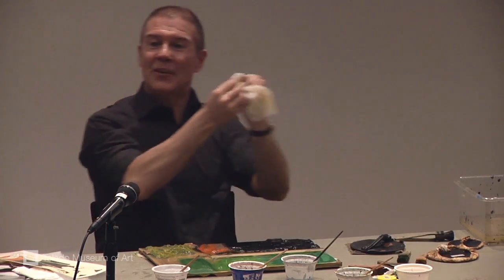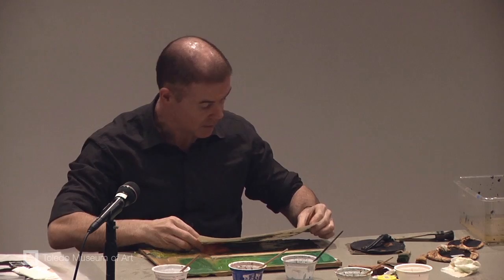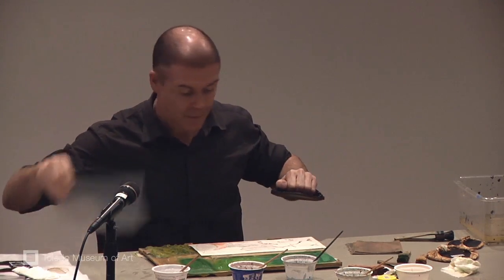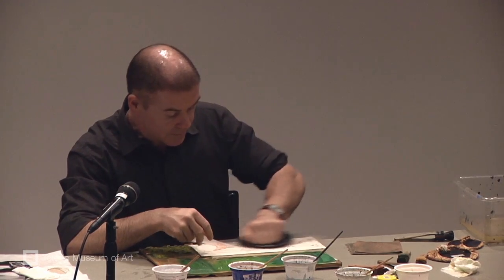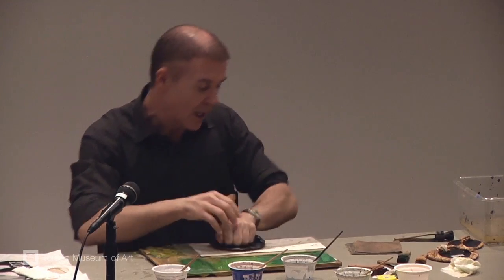I'm not in this case printing the orange because I'm just intensifying the black. So we will just pop it on. That's good. We should, with luck, see a slight difference this time.